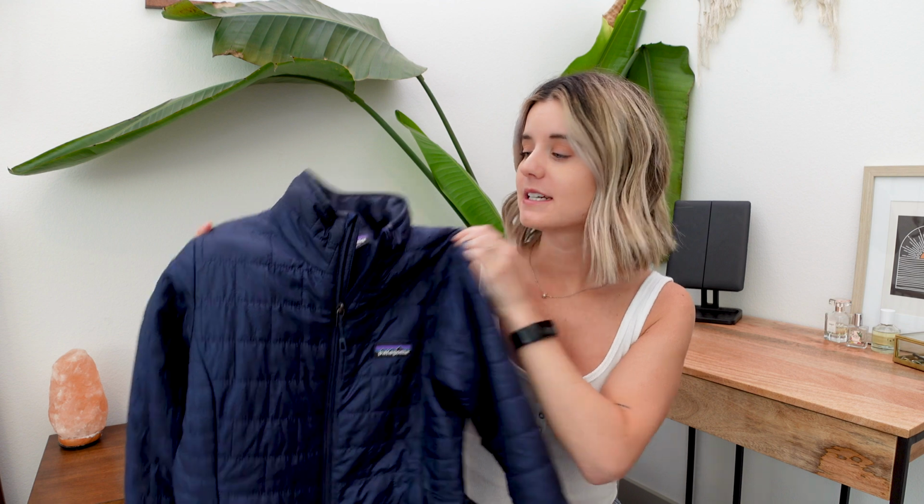I picked this up from the Wornwear website. So I actually got this used. It was in amazing condition. To be honest, they could have told me that it was brand new and I would not have known the difference. If you're interested in getting a Nano Puff for yourself, I would definitely go to the Wornwear website and see what kind of deals they have.